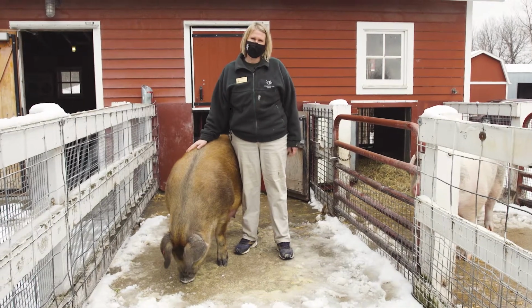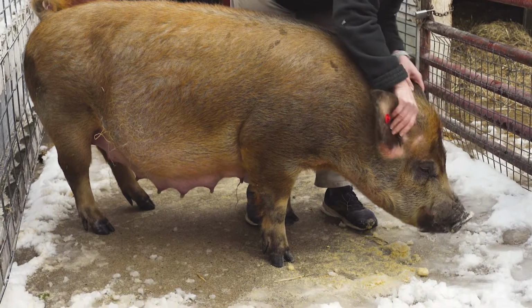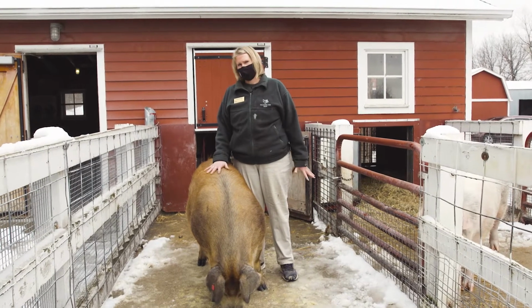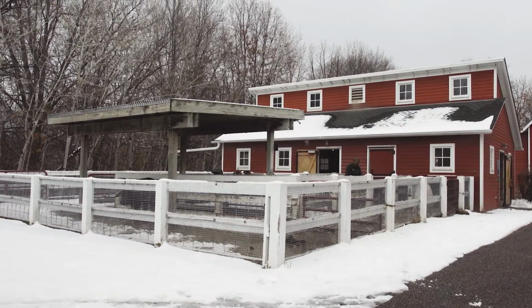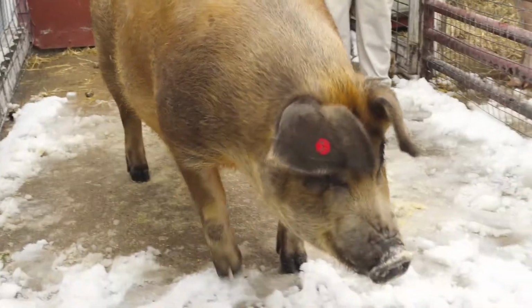This pig's name is Lady. She's a Duroc breed of pigs. So she's due with her litter of piglets here any day. So when we come into work every morning, we come into the barns and I check, especially on her since we know that she's expecting piglets. So first thing I come in is she gets to come outside so she can get some exercise and walk around. And then I also make sure that she gets fed.